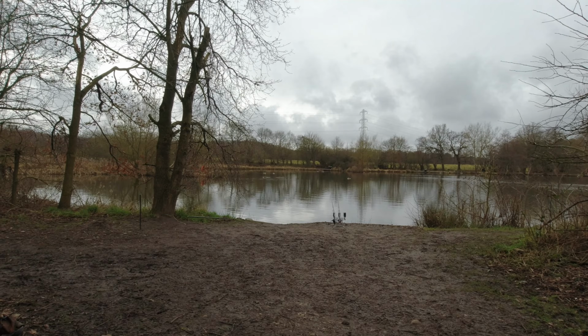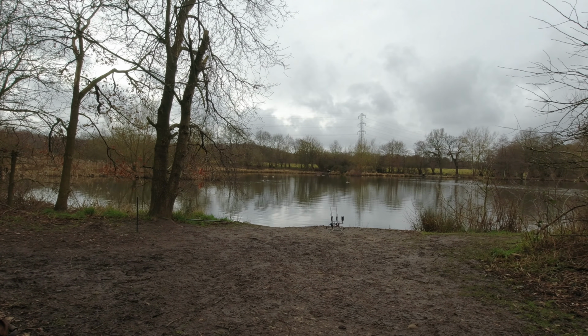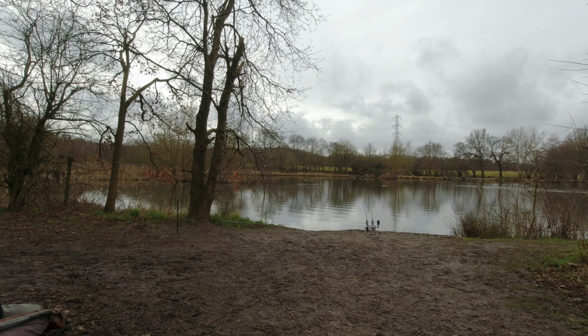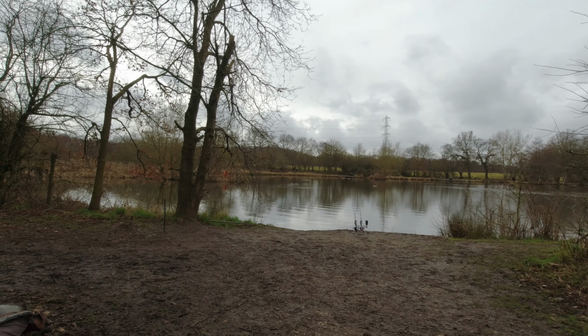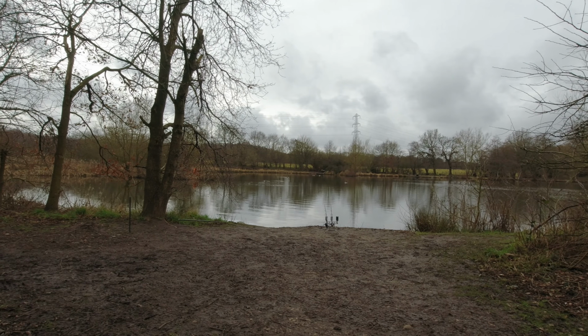12 o'clock. We've just had a little bit of action. The guy in the opposite swim, John, he's just had a fish roll just down the margin, down to the left hand side, and it's basically just gone down there like a dolphin coming out of the water. And just a couple of seconds ago he's just had an indication on his rods.